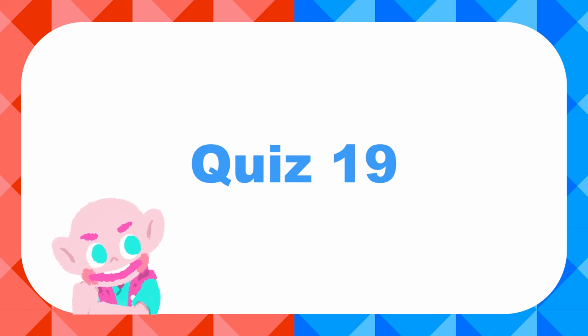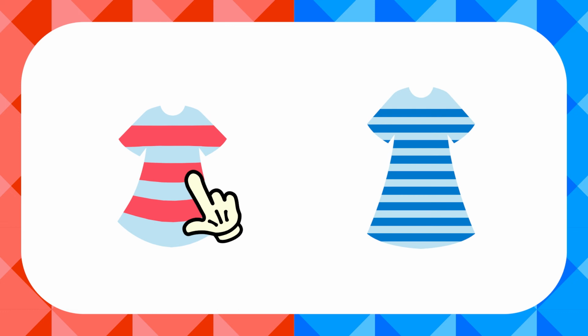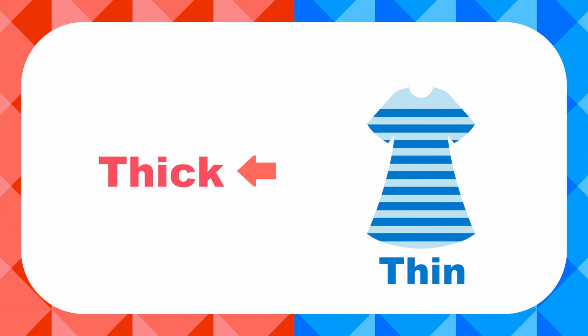Quiz 19. 2 kinds of clothes. Red clothes have thicker lines than blue clothes. What's the opposite word of thick? Clue. It's a 4-letter word. Okay, so far? The answer is thin. The opposite of thick is thin.